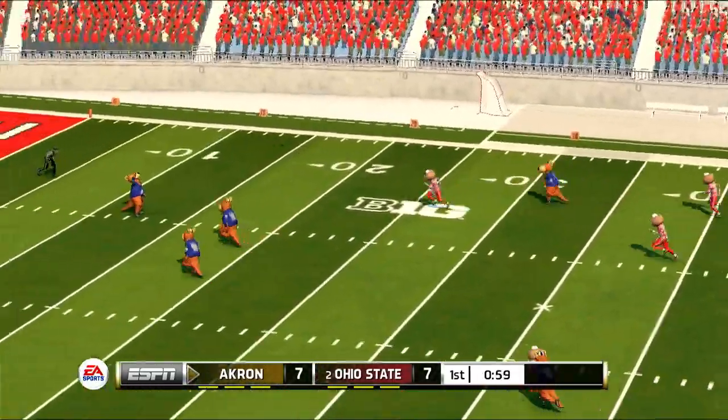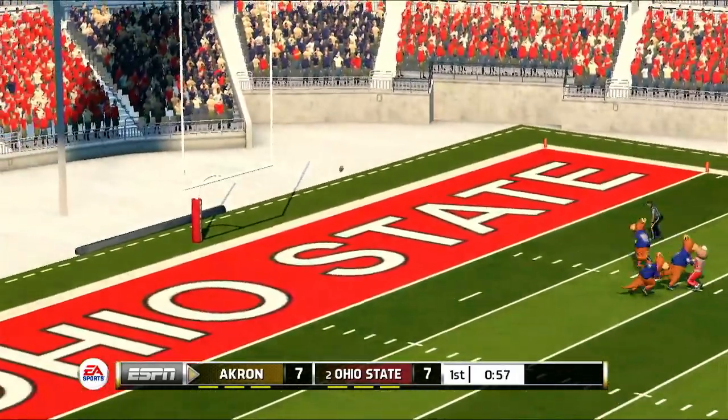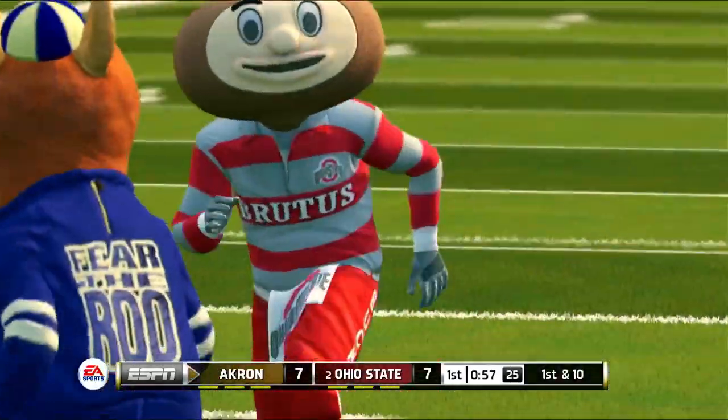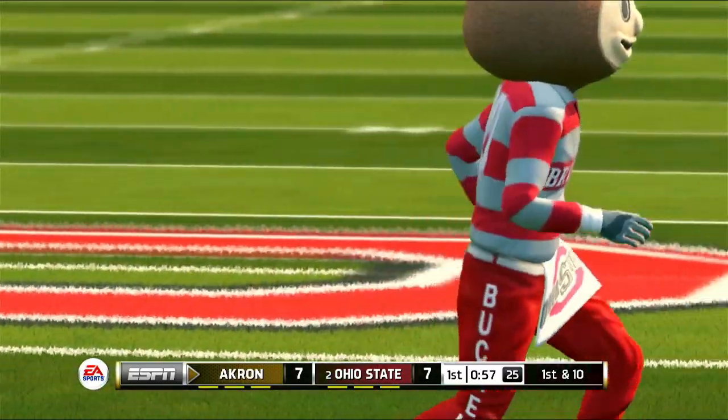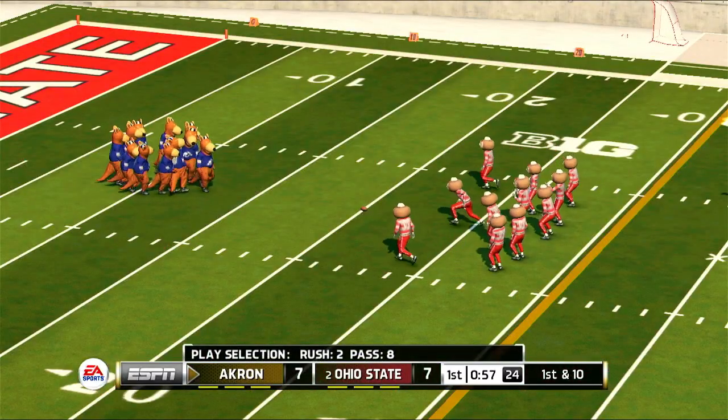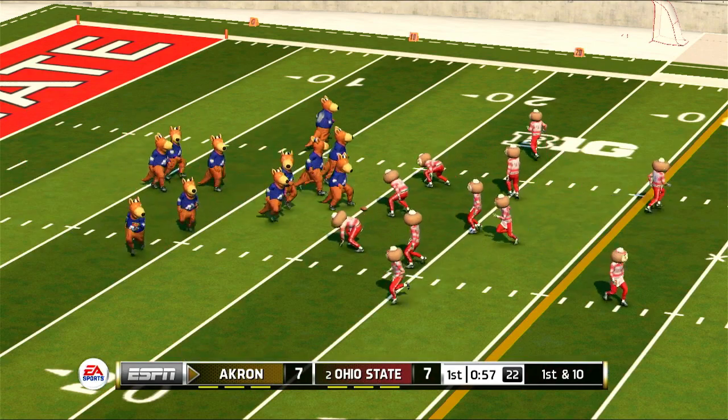Oh, excellent punt. This one will go into the end zone, and they'll bring it out to the 20. So now the offense comes back out, hoping for the same success they had on their last drive.